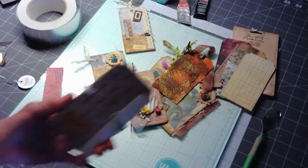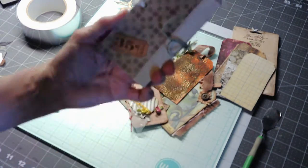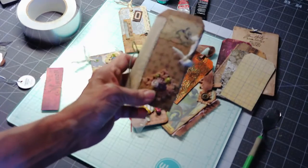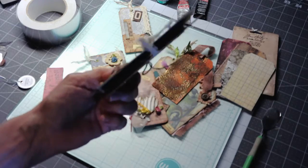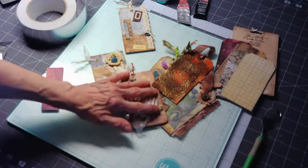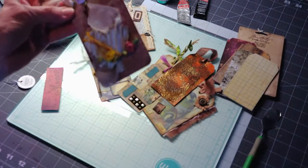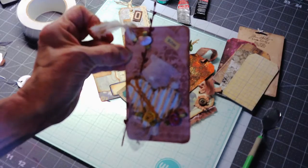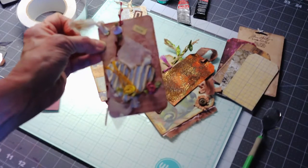Oh my goodness, I'm so sorry. Tags like these that I just put cardstock on one side and coffee dyed paper on the other, and then I made a little journal out of it. And isn't this one cute? This is actually a clothing tag, and it did not have that. I put that on there, but still, isn't it cute?